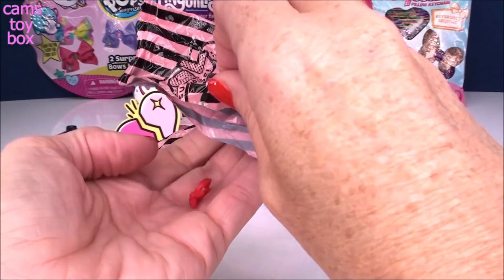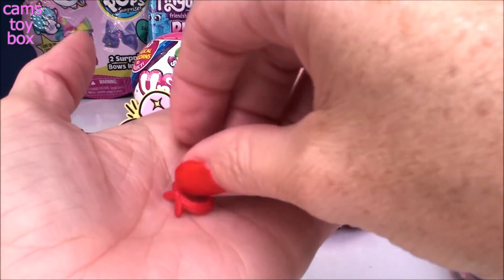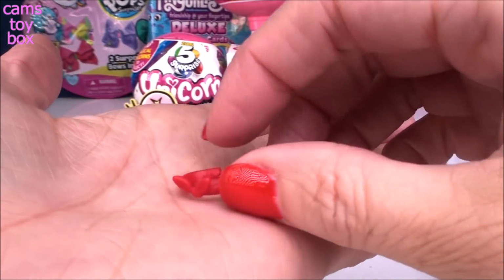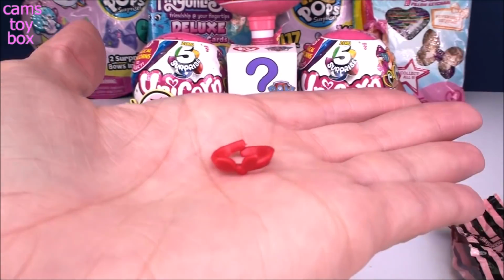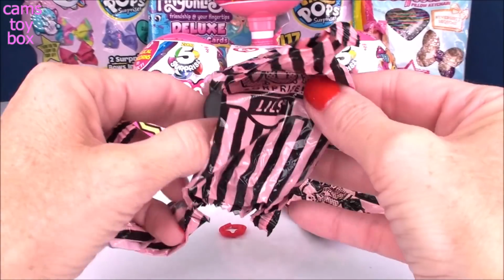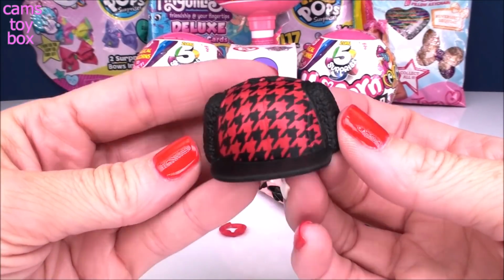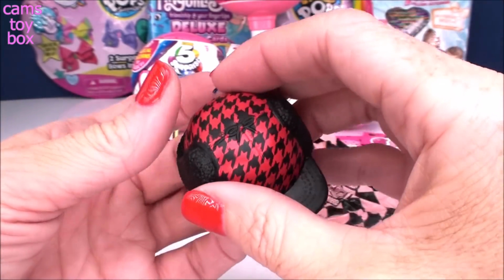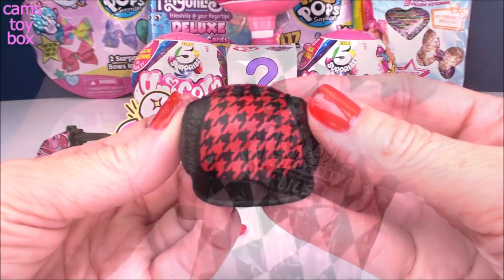Inside the first one, I think it's like a little collar for around the neck with a pretty little red bow, you think? Or maybe it's a headband? I'm not quite sure on this one. Next up, oh, we got a fabulous hat. Check out that print. That looks pretty familiar. We got all red and black, a pretty little bow on top.